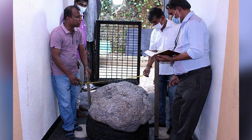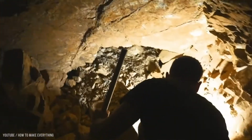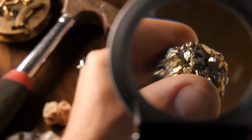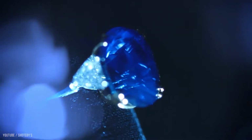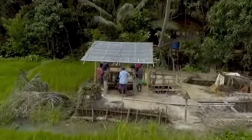A 2.5 million carat sapphire cluster was found in a man's backyard, and a year later we finally have more details about it. We talk about what makes sapphires so expensive, who the lucky guy is who unearthed a fortune in his backyard, and how it all came about.